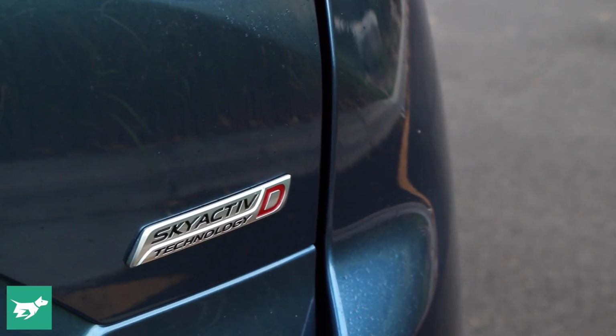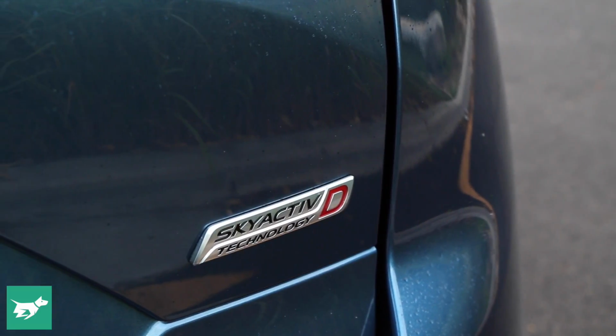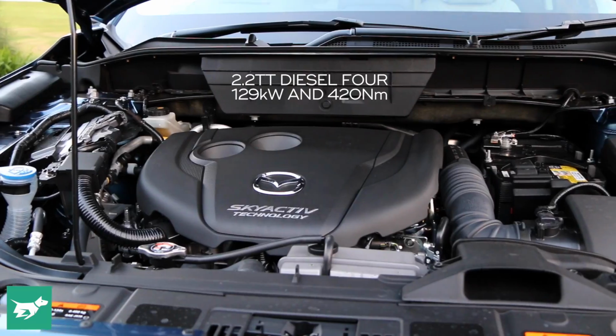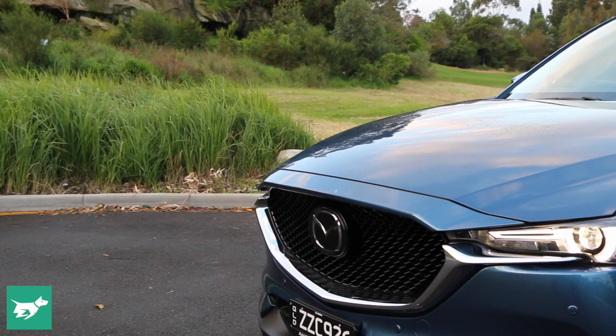As I said when the 2nd generation CX-5 came out, the diesel is the engine to go for if you can splash out the extra cash. The 2 petrols are okay for getting the job done, but step up to the diesel and the CX-5 feels properly refined. So it's a 2.2 litre twin turbo setup, and it's got 129 kilowatts of power and 420 Newton meters of torque. So compared to the VW, it's a little down on power, but quite a bit up on torque, and it feels like that.